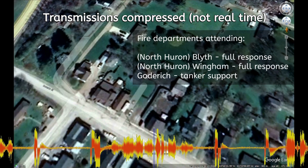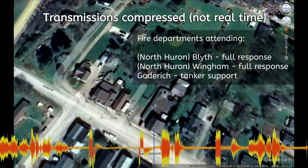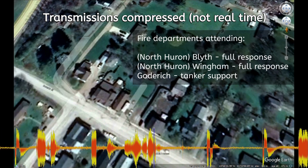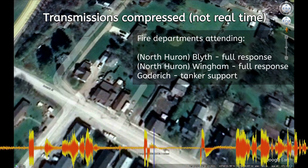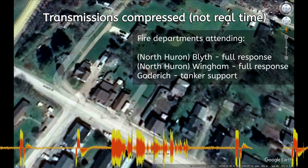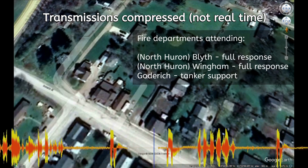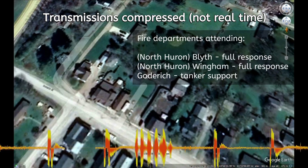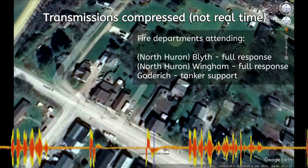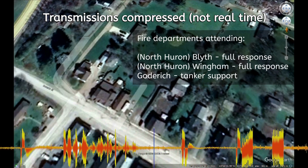Fire dispatch, Auburn command. Go ahead, command. You can show agent applied. Fire agent applied, 3:45:23. Dispatch, mark car 2 on scene. Roger, car 2 on scene, 3:47:44.